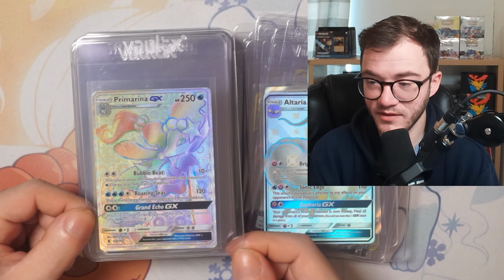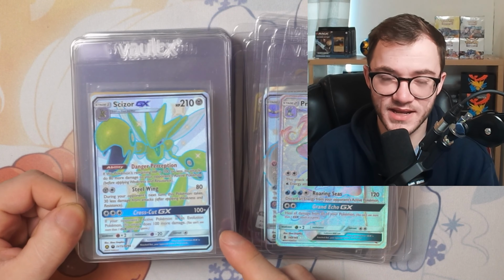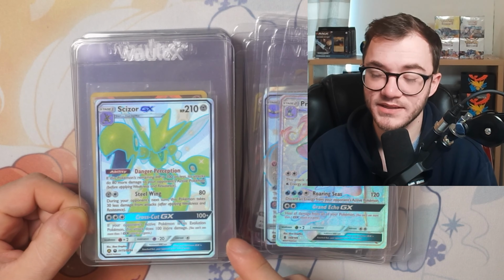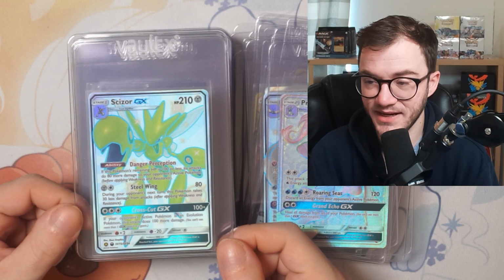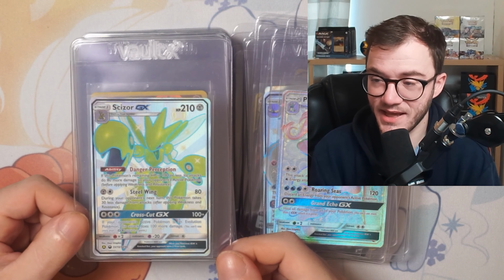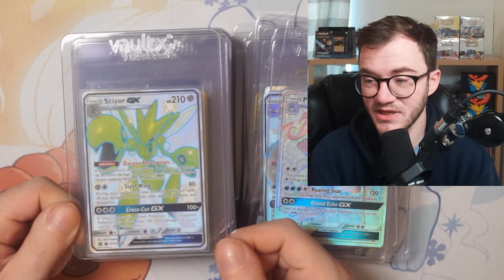Then we have the Scizor Hidden Fates Full Art Shiny. I've graded this one before. I've actually graded with Ace grading. I think it only came back as a 9. And I know Ace is quite harsh on grading, so we're going to see how well this comes in a PSA slab. But this is a different one compared to the Ace label one. So we'll see how this goes. Hopefully it gets a 10.